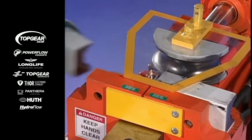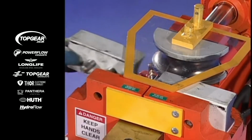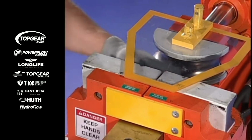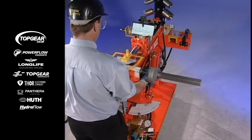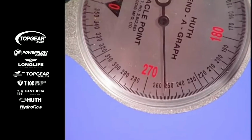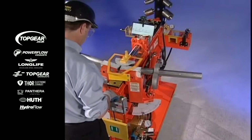The blocks of wood and half shoe are removed. Following the card information, we return to the full shoe for the next bend. The next centerline mark is at 34½ inches. The pipe is snugged and rotated to 255 degrees and bent to 20 degrees.